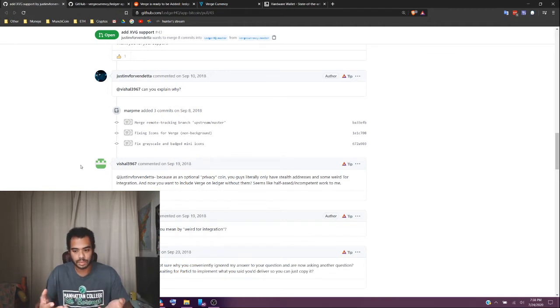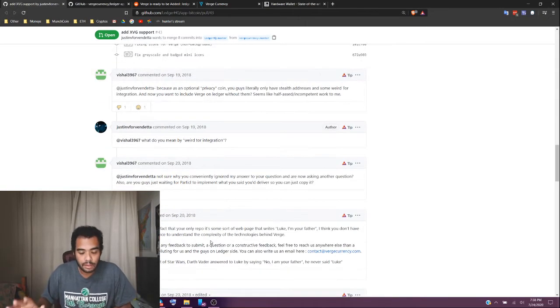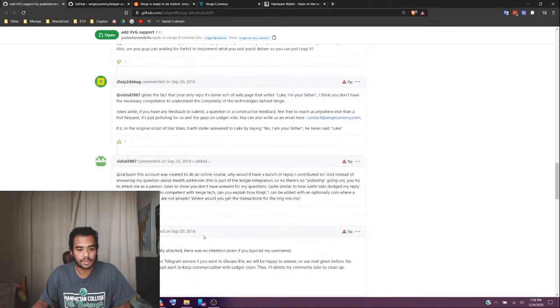So to me, as long as you're informing users that when they put Verge on the Ledger they're opting out of that privacy, it's fine. I'll be honest, I'm pretty sure most people who have Verge and send it back and forth aren't using the privacy feature anyway. So I don't think it's that big of a deal to not have that added within the actual code for supporting it on Ledger. But that's my opinion. Of course, these guys will think whatever they like.